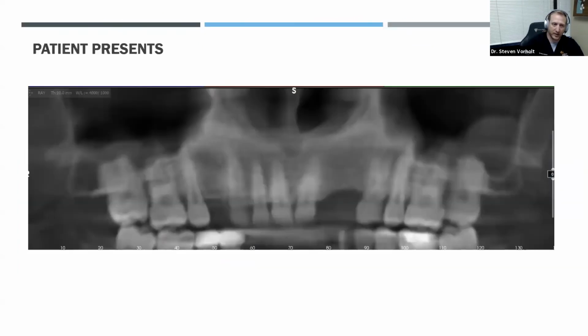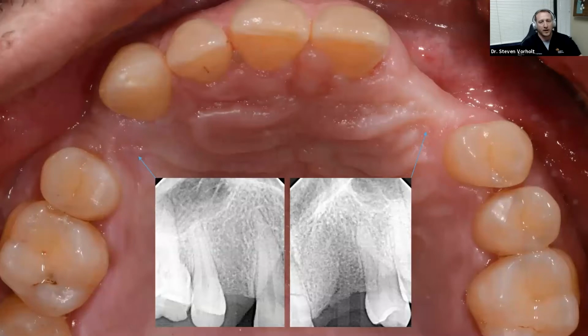So let's take a look at our patient. So the patient presents missing a couple teeth. We are partially edentulous. We are missing the upper right first premolar and the upper left lateral incisor and canine. Otherwise, the patient is being treated for previous periodontal disease in the molar region, but these sites and the teeth around them are relatively healthy. So we take a look in the patient's mouth, and here's what we see.